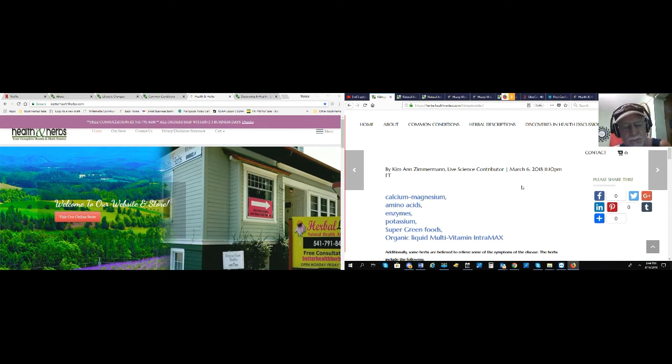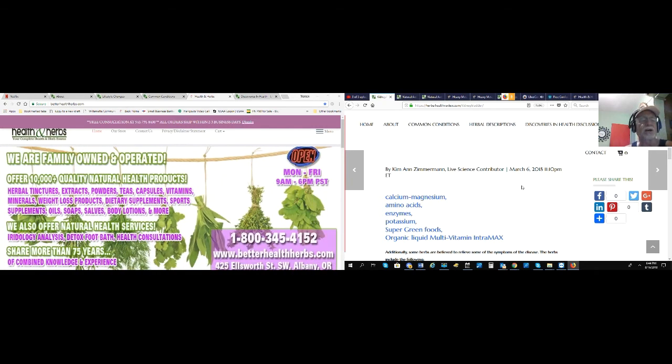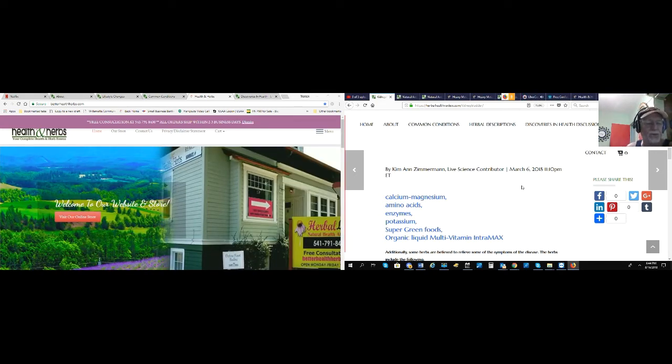Now, it's saying how important, if you've got a kidney bladder, take calcium and magnesium, eat amino acids. If you got a kidney bladder problem, UTI, or any kind of a kidney bladder problem, make sure you're getting 2 or 3 tablets of calcium magnesium with your evening meal. Make sure you're getting some amino acids in between meals, unless the amino acids says to eat it with a meal. There's a few that you do.